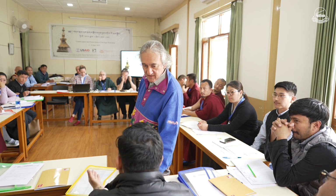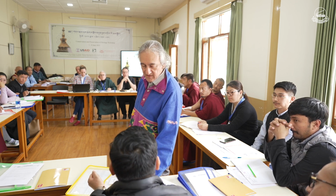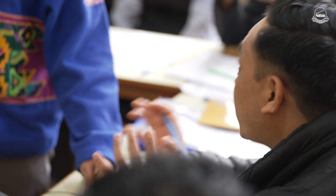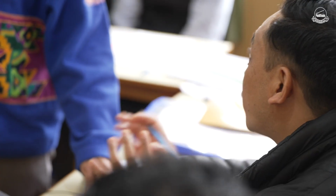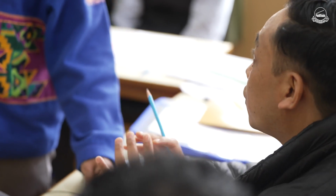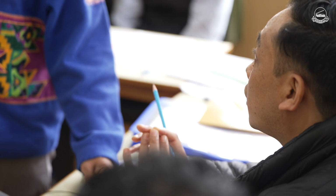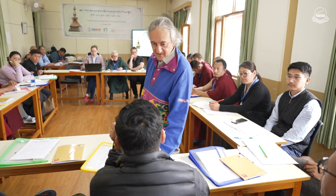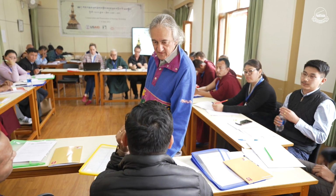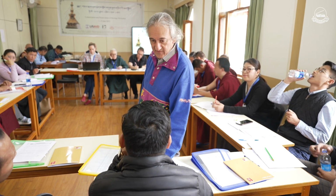We have lots of donations, so there's no specific price for the objects. So how do we put a value on the price of particular objects, like a statue or Thangka, in case somebody is donating an object? Yes, we need to put a value on the objects, what the donor has given. Yes.